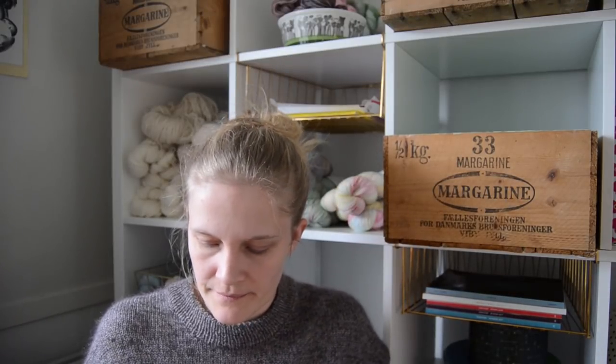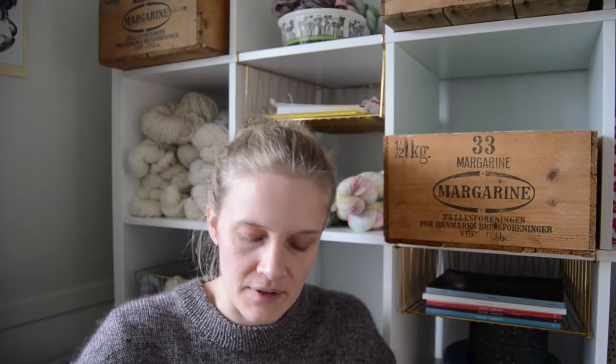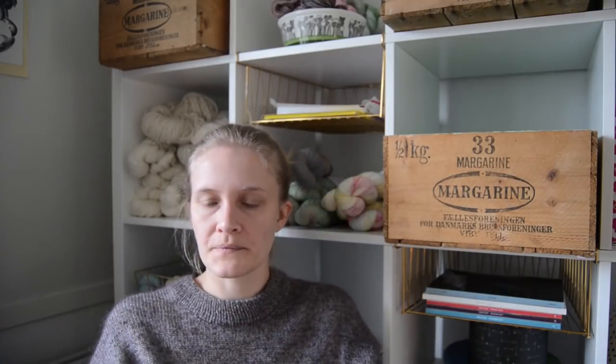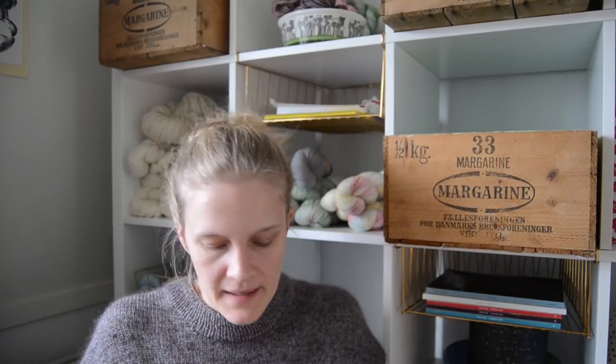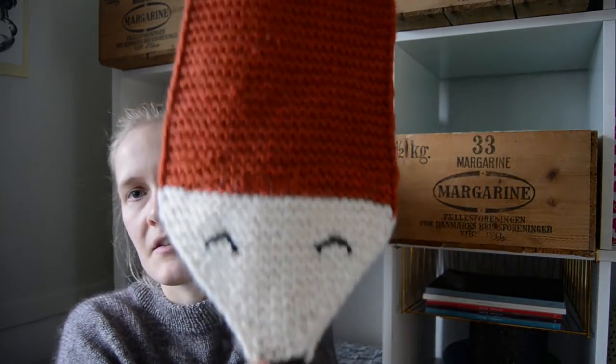It's a cotton yarn from Søstrene Grene, which is a Danish brand or store. I think it's in other countries now as well, but it's just very cheap cotton yarn that I've had. I still have a lot of it laying around, so maybe one day I'll knit more dishcloths. I don't know. I really don't like it. I just find it a little boring to knit a square. So anyway, the next thing is this little cute, maybe you can see.